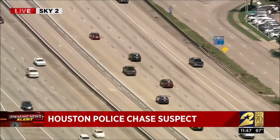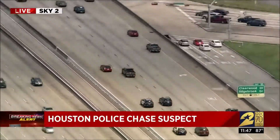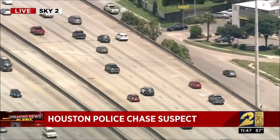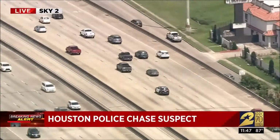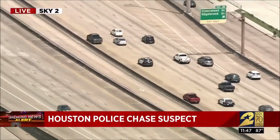A patrol unit, a car, has also joined in on this pursuit as they're keeping their distance from that truck, who has been weaving in and out of traffic from one lane back into the other, trying to get away from police. Yeah, and again, it looks like we lost a shot there. There we go.